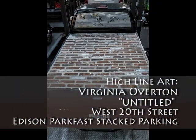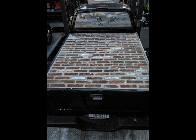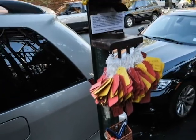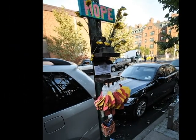It's called Untitled. And then you get down to the street level, and here's some more art from Friends of the High Line. This is a place for you to leave your hopes right here on the street in this little box.